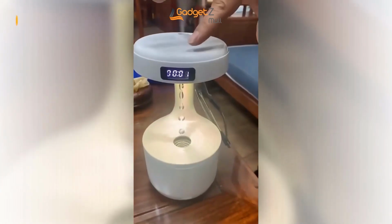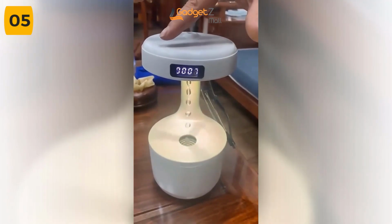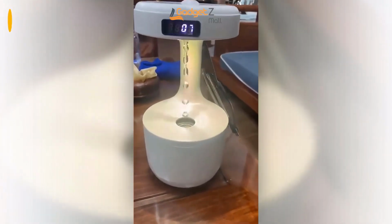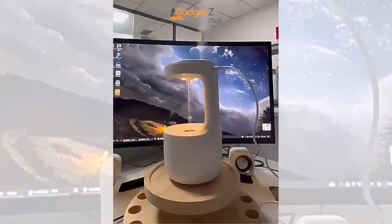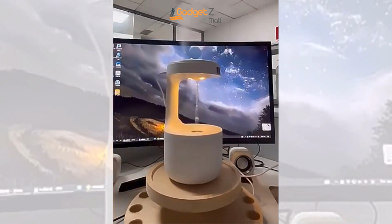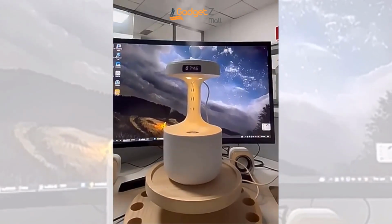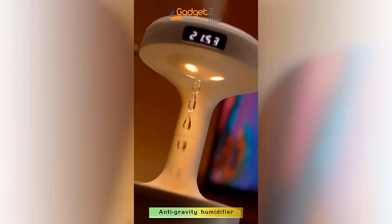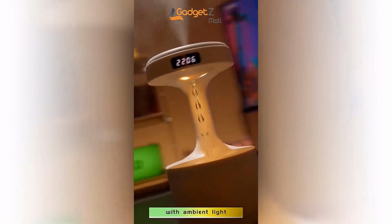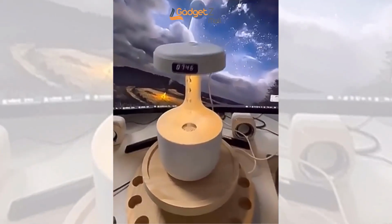Looking for a humidifier that does more than just improve the air quality in your home? Look no further than the Clean Air Anti-Gravity Humidifier. This top-of-the-line humidifier not only releases a therapeutic mist into the air, but also features an innovative display with a water drop design. The built-in clock and USB port make it easy to keep track of time and charge your device, while the tranquil tone options create a calming atmosphere. Whether you're looking to improve your breathing, relieve congestion, or simply enjoy the benefits of aromatherapy, the anti-gravity humidifier is perfect for you. Order yours today.